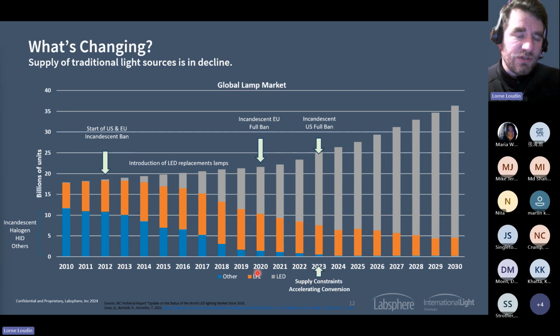Now, many applications are exempt from those bans, scientific lighting being one of them, but this helps set up the story for what we're seeing in the lamp world. So what started taking place, and you can really see this, is that in 2012, the supply of incandescent, and there are other lamps in here, but we're just thinking incandescent halogen, really started to drop off. And LEDs really started to ramp up.